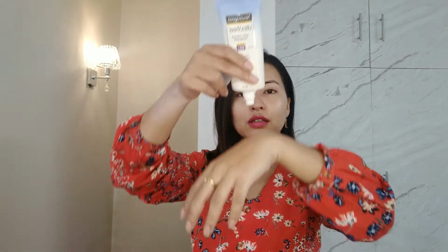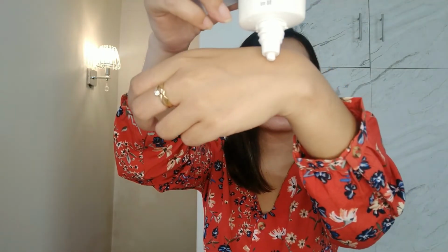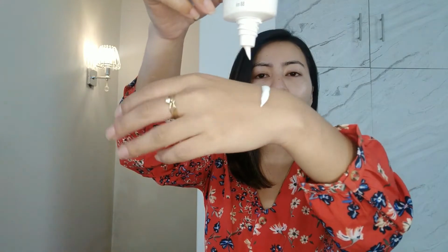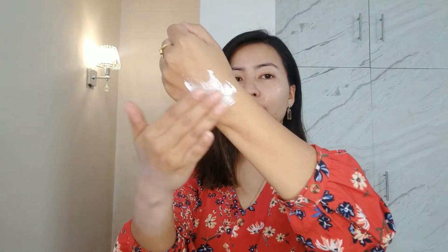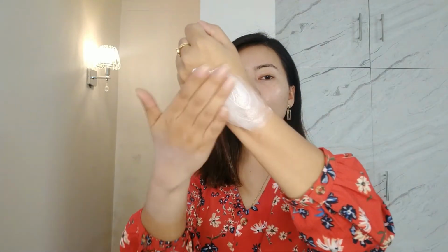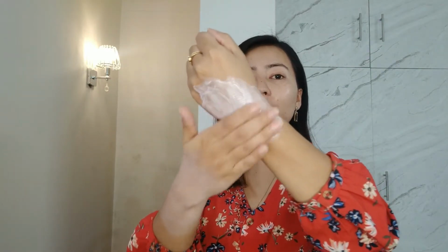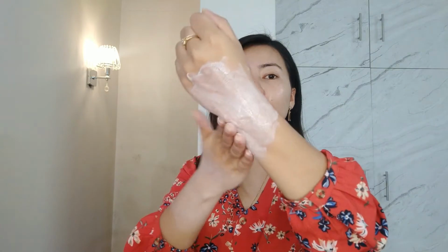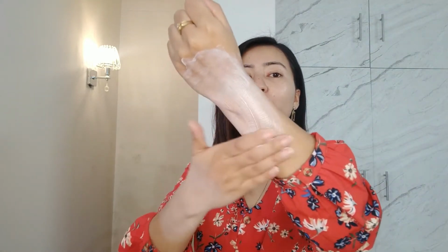Now I'm gonna go in with my Ultra Sheer on my other hand. This is quite light texture, and once you start blending this into your skin, you feel the difference, the texture is so light and it just spreads easily. It goes a long way. So you see the amount, it has covered more area of my skin.